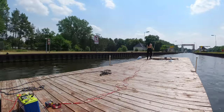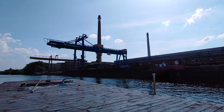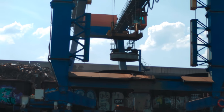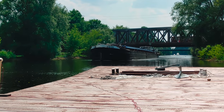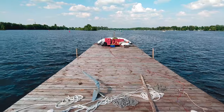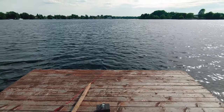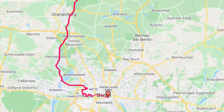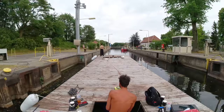Here is another water gate. Once again, no challenge for this boat and crew. We passed by several heavy-duty industrial plants. It could get quite narrow at times. We then passed the last large water body, before arriving at our second to last water gate at the entrance of the city. It was quite late, so we were lucky to be able to pass through at all.